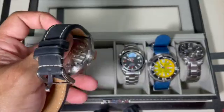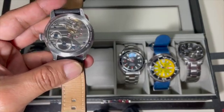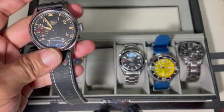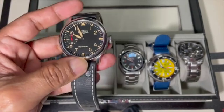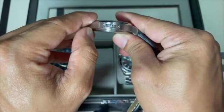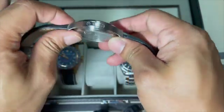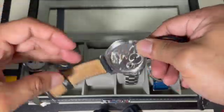The movement inside is called DAV 6498. Glass type is sapphire, also scratch resistant. This is a limited edition. They made this model in 200 pieces. As you can see from the number here, 186. So I'm one of the lucky guys that acquired one of the models. Love this watch.